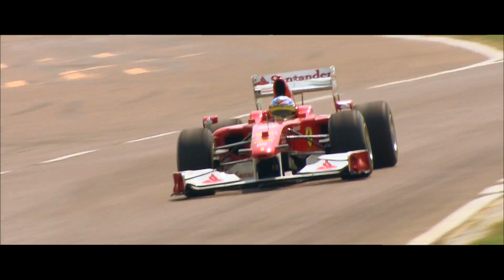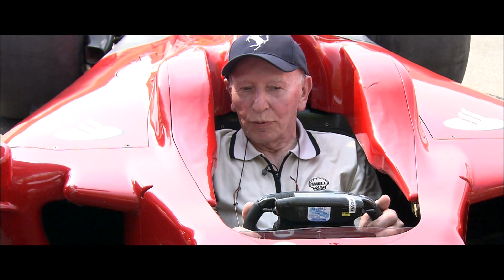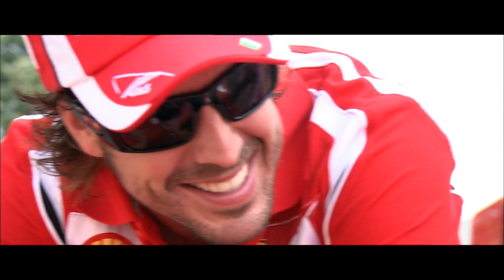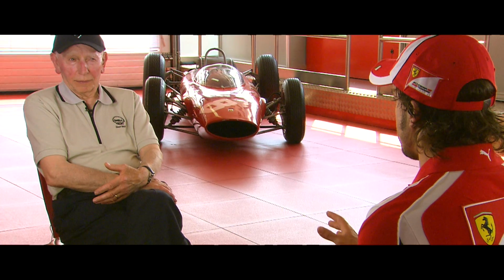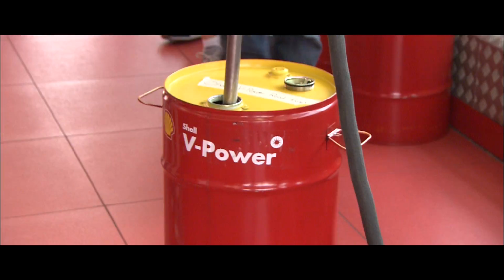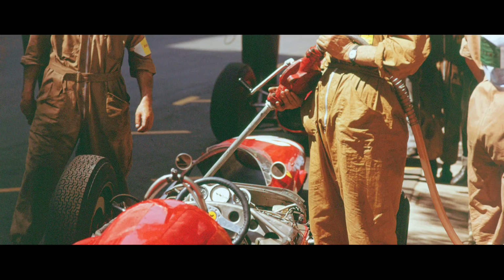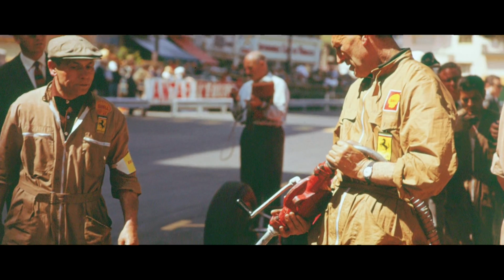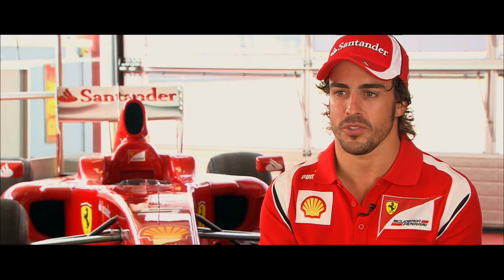Generations apart they may be, but like all Ferraris, Surtees' 156 and the 2009 F60 in which Kimi Räikkönen won at Spa that year have at least one thing in common. It's great to hear that these two cars share the Shell technology. The lubricant and the fuel remain the same characteristic, which is to make the car finish all the races with no problems, but have something more than your competitors, and how Shell were sharing this passion so many years.